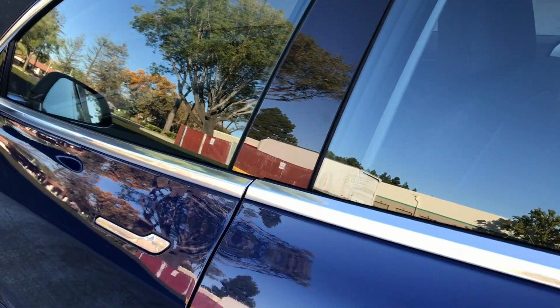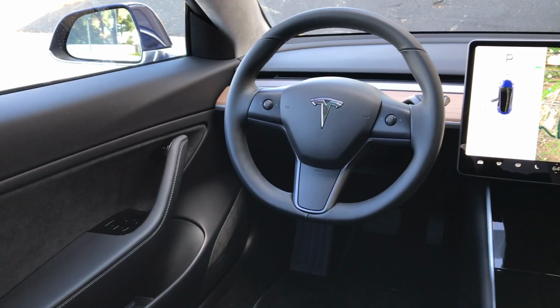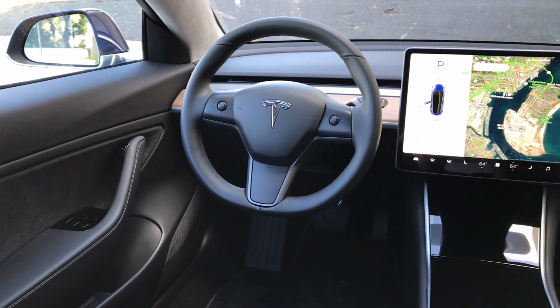I'm also surprised by the build quality. I think it's pretty good. There's a little bit of panel fitment issue between the driver door and the pillar. There are little things here and there. There's a little bit of wind rush. I'm especially a little bit disappointed in the steering wheel. There's some plastic on it. It doesn't look all that nice.